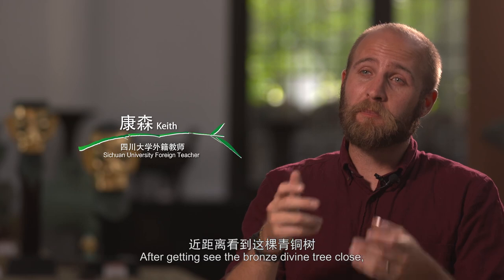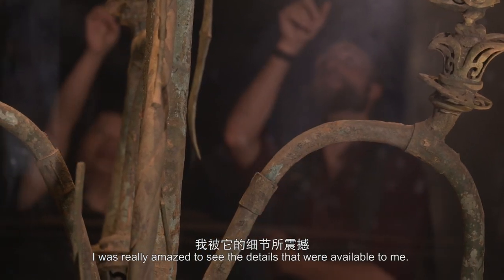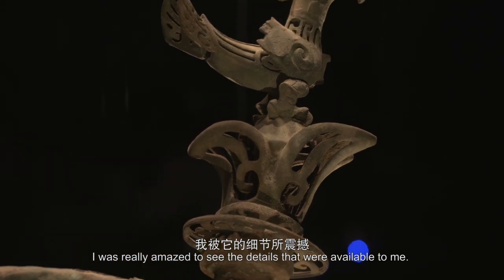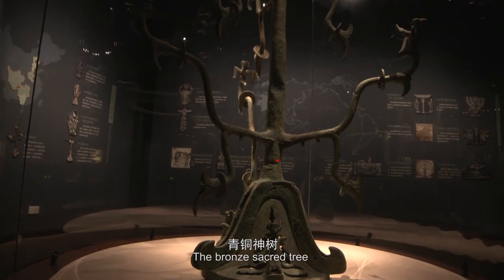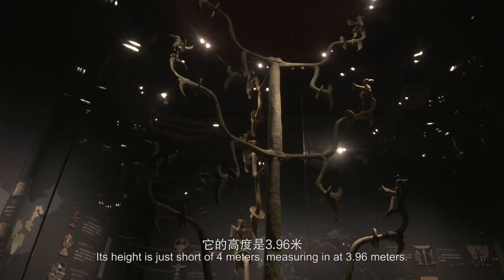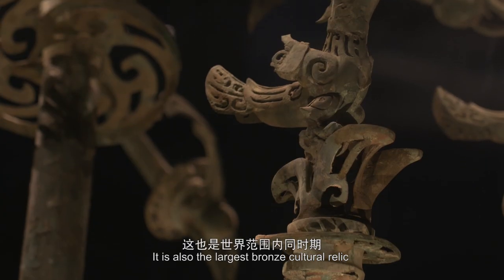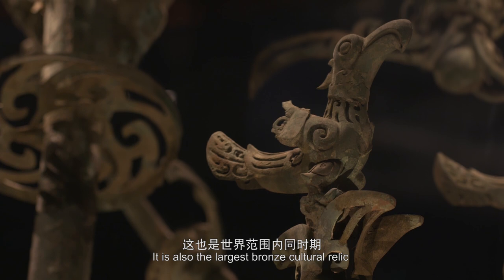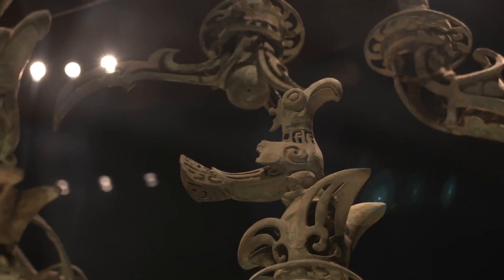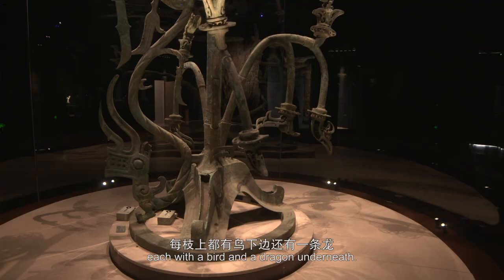After getting to see the bronze divine tree up close, I was really amazed to see the details that were available to me. The bronze sacred tree is the treasure of the Sanxingdui Museum. The height is just short of 4 meters, measuring in at 3.96 meters tall. It is also the largest bronze cultural relic of the same period in the world. It's superb. There are 3 tiers and 9 branches, each with a bird and a dragon underneath.